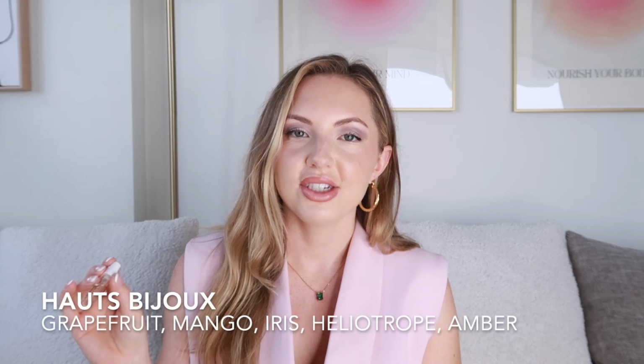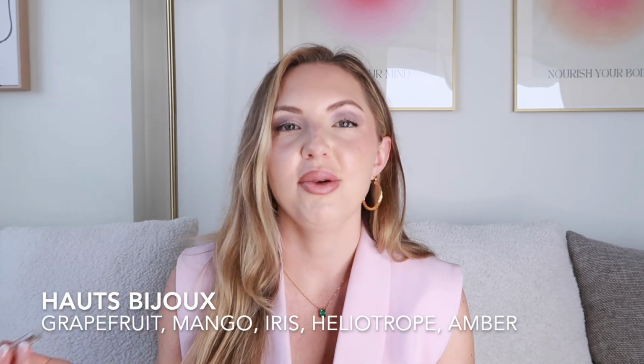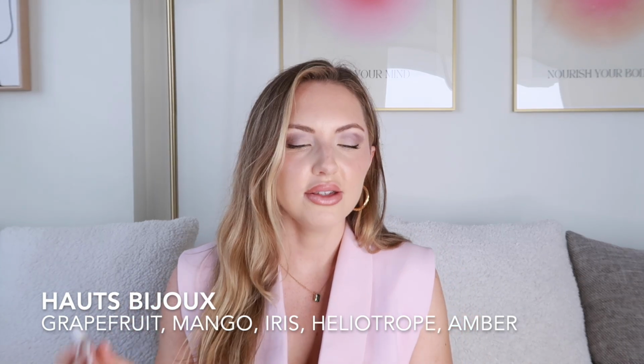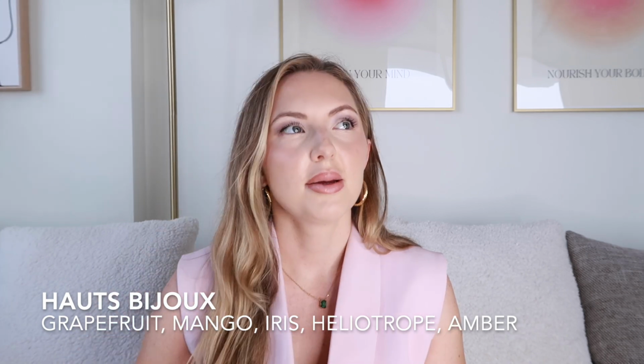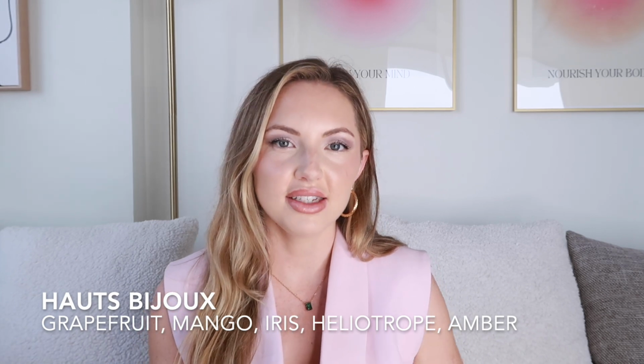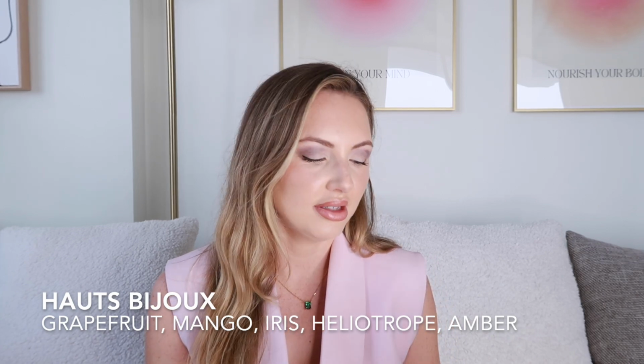Oat Bou, which reminds me of everything about the brand. High jewelry, fine jewelry. Another one that I've heard quite a few people talk about. I don't remember loving it, but that's just my personal taste. Although now that I'm smelling it again, maybe I've changed my mind. This is also another very sparkling, effervescent scent, and I'm getting a hint of mango, so let's take a look at the notes. In Oat Bou we have grapefruit, mango, iris, heliotrope, and amber.